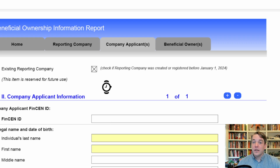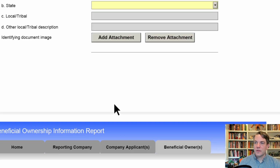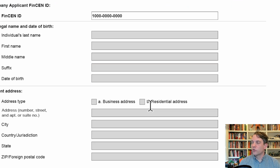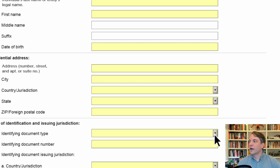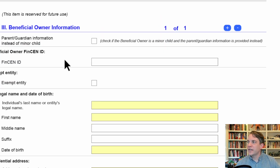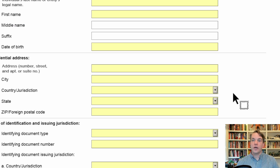If it's an existing reporting company, again, it'll gray out all the information on the company applicant. But even if you did have a FinCEN ID, so 1, 1, 2, 3, 1, 2, 3, 4, 5, 6, 7. So a FinCEN ID is a 12-digit number, 3 groups of 4 digits. And, oh, look, I got the right numbers. And so it grayed everything out once I put that FinCEN ID number in there. When I take it out, it comes back. And so it knows what you're doing. It's taking that FinCEN ID and updating the PDF so you don't have to put that in. Then here at the end, FinCEN ID number, you can put that in for anybody. Again, it's the same information that we saw in the initial report in the online form.